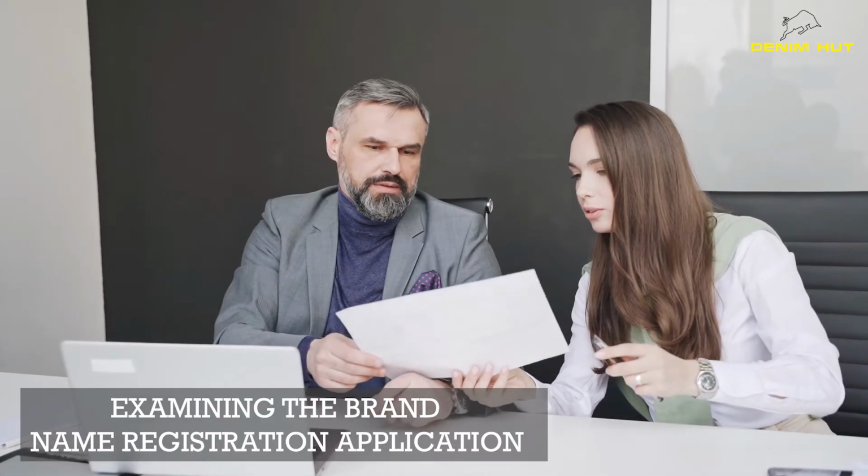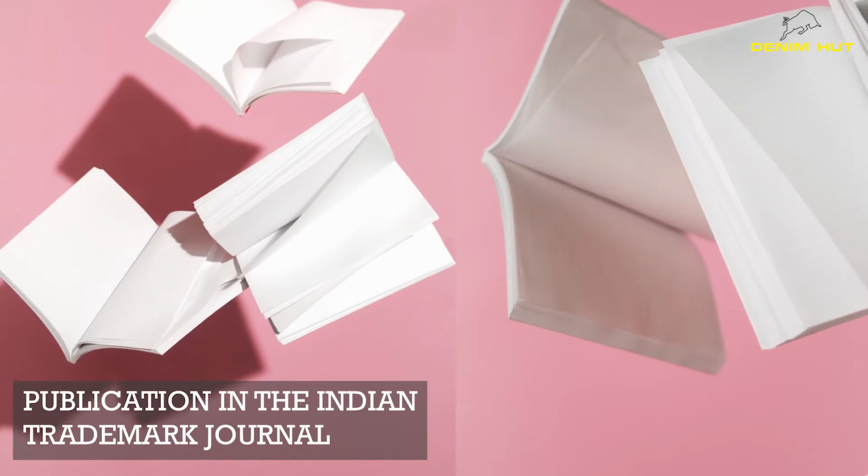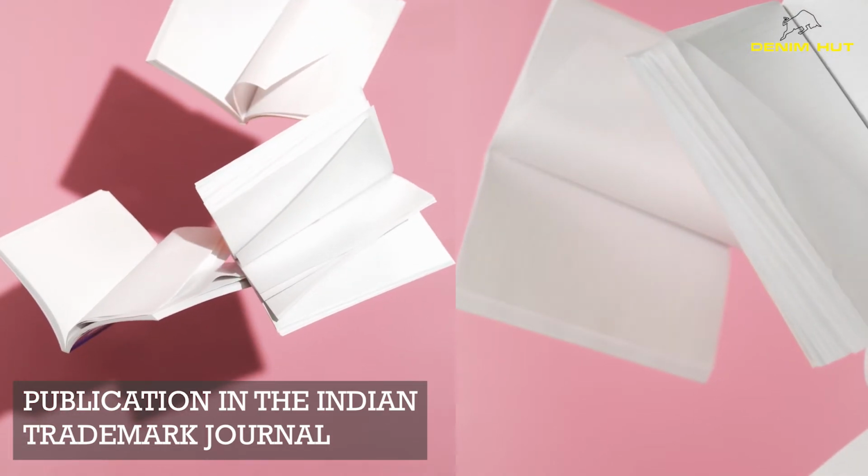Step 4. Examining the brand name registration application. After receiving the application, the registrar checks it and makes sure that the brand name doesn't conflict with an existing brand name or a pending brand name. Step 5. Publication in the Indian Trademark Journal. After the examination, the brand name gets published in the Indian Trademark Journal, where it stays for about 90 days, and in some cases 120 days. And if nobody raises an opposition, the brand name moves on to the next level, that is the acceptance stage.